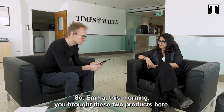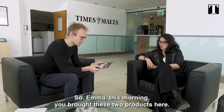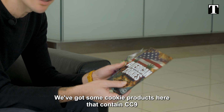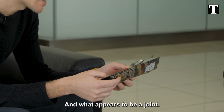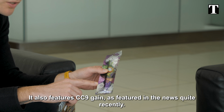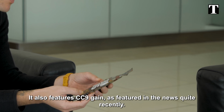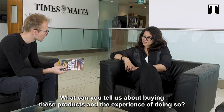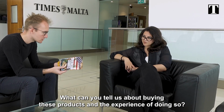So Emma, this morning you bought these two products here. We've got some cookie products here that contain CC9 that is featured in the news, and what appears to be a pre-rolled joint, right? That also features CC9, again, as featured in the news quite recently. What can you tell us about buying these products and the experience of doing so?